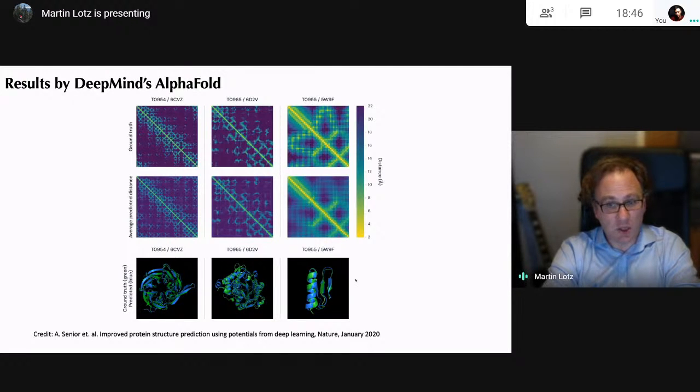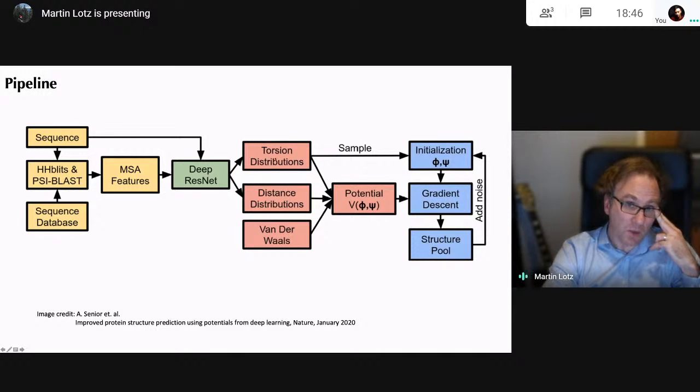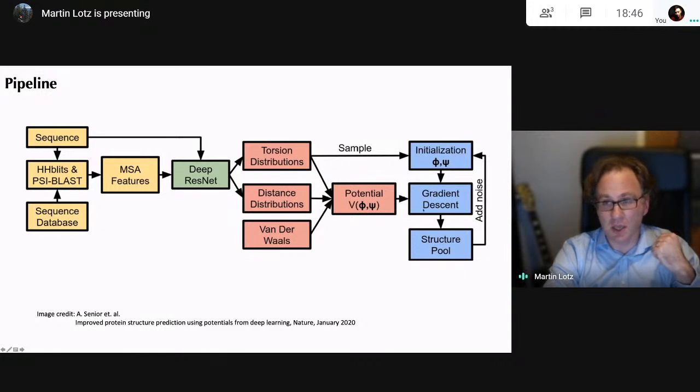Okay, so let's just summarize this whole procedure. You have this pipeline, roughly speaking. For the torsion distribution and the distance distribution, you add some term, and then you create a potential here. Once you have them, you create this potential, and you can minimize this potential using gradient descent, and that will give you an optimal configuration that you can then use to compare with the experimentally determined one.